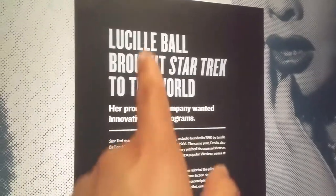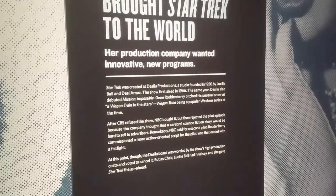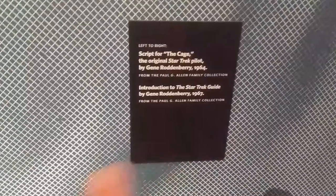Did you know Lucille Ball brought Star Trek to the world? I didn't know that. How did you see the production? You ready to go back? The original script from the Star Trek pilot. It's amazing, they have it here.